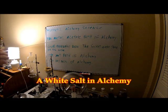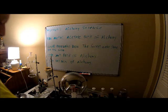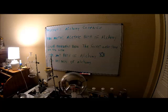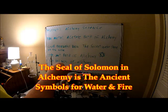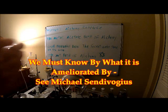If you read the writings of Michael Sendivogius in his New Chemical Light, he is big on water, fire and water, the Seal of Solomon. Let's look at the Seal of Solomon. Very important in alchemy. It's two triangles, a triangle superimposed over an inverted triangle. These are the ancient symbols of water and fire. And these coincide with Michael Sendivogius' New Chemical Light, where he speaks heavily of water and what it is ameliorated by, fire. In this scenario, the water is heated in the alchemist's glass.